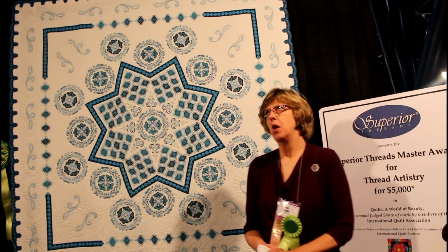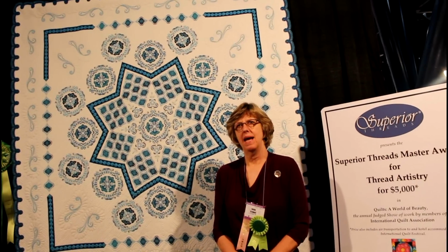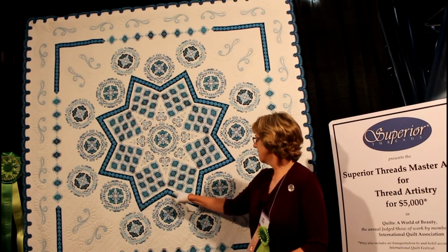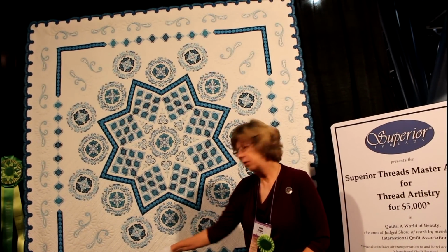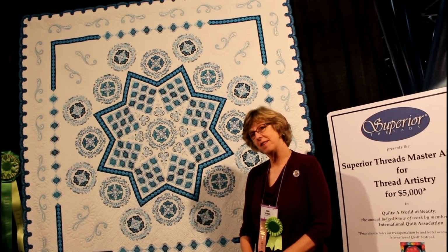Okay, I've been quilting for about 15 years, but I have been sewing since I was 5 years old, and fell in love with machine embroidery about 20 years ago when the first lines came around. This quilt took me probably 4 or 5 months to make. Everything except these blue fabric strips are machine embroidery on the quilt, including the lace border on the edge, which is free motion machine embroidery stitched on water soluble stabilizer. And when the stabilizer is washed away, all that's left is lace.